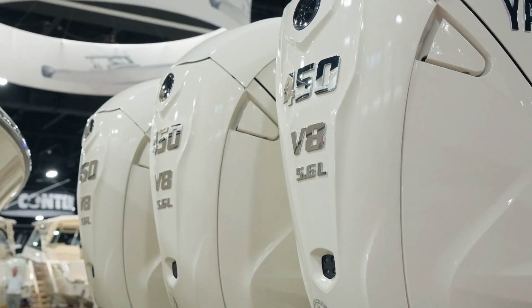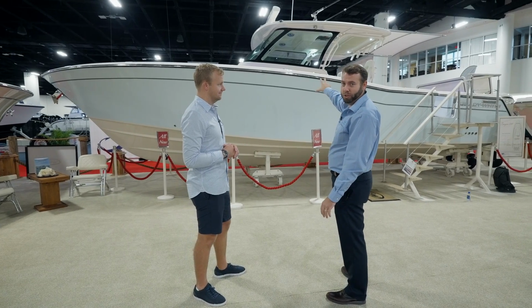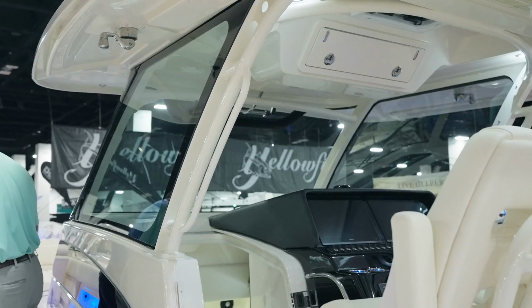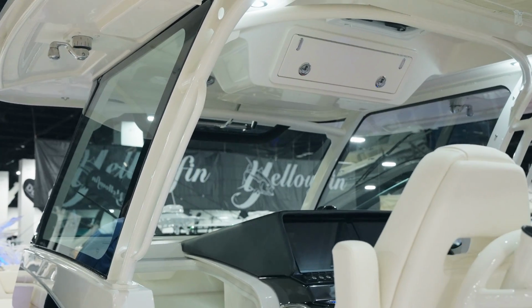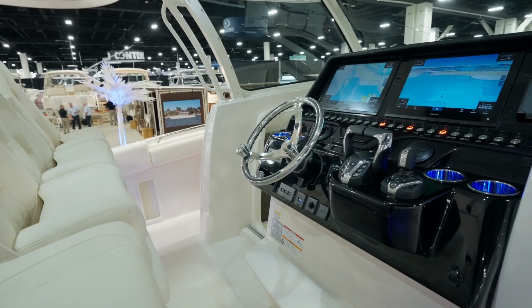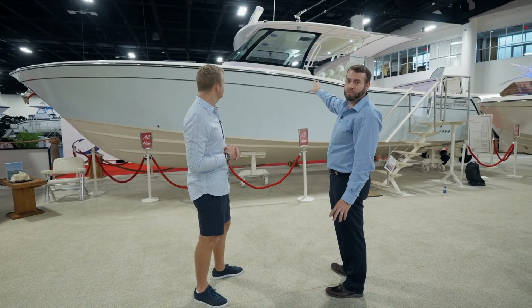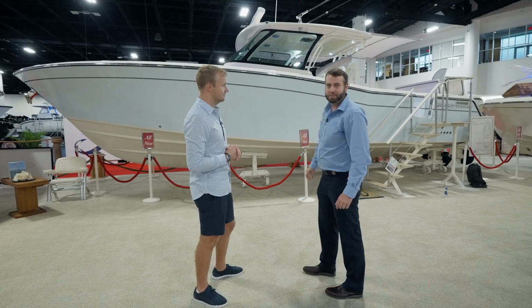Everything's new. It's been upgraded and modernized. And one great example you can see from here is the windshield. So you can see the windshield is now all fully integrated into the frame. The side glass is longer. All the supports for the hardtop are tucked inside the windshield behind the frit lines. So it's been streamlined, it's been restyled, and it's been updated into what you see here today.